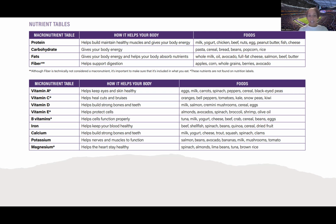So we have vitamin A that keeps our eyes and skin healthy, vitamin C that heals cuts and bruises, vitamin D helps us build strong bones and teeth, as well as calcium. Vitamin E helps protect our cells. B vitamins help cells function properly. Iron keeps your blood healthy. Potassium helps nerves and muscles to function, and magnesium helps the heart stay healthy.